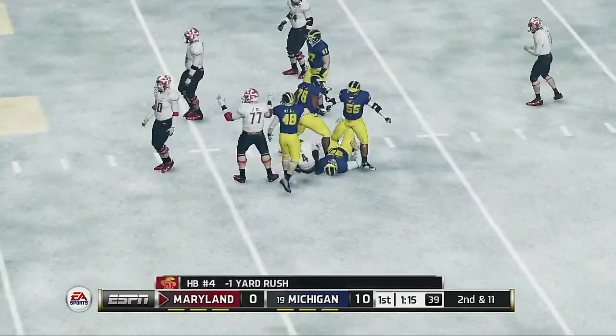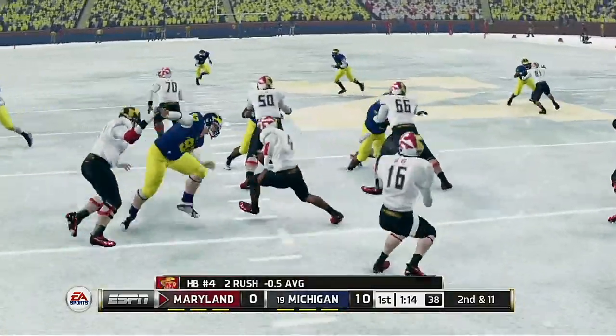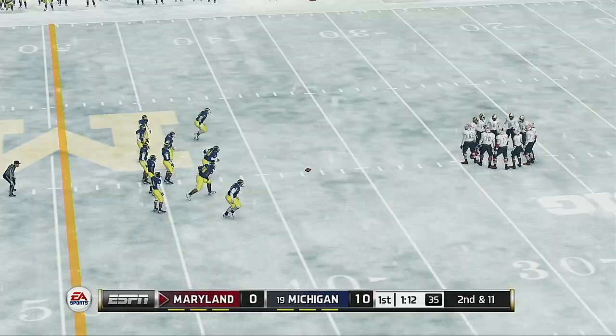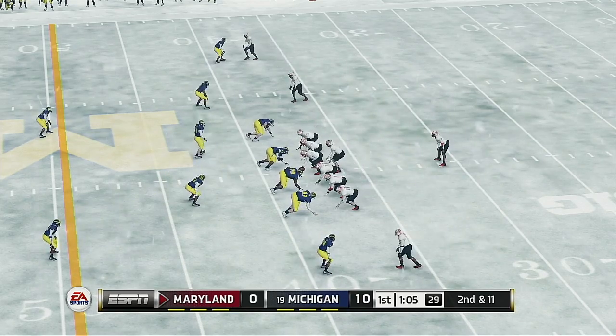On the draw, tackled in the backfield. The lineman had a big push there to get in the backfield and bring him down. And once he gets moving, there's no stopping him. This guy is so big and strong that he's almost impossible to block with one guy. Second down and 11 yards to the sticks. Ball on their own 38.